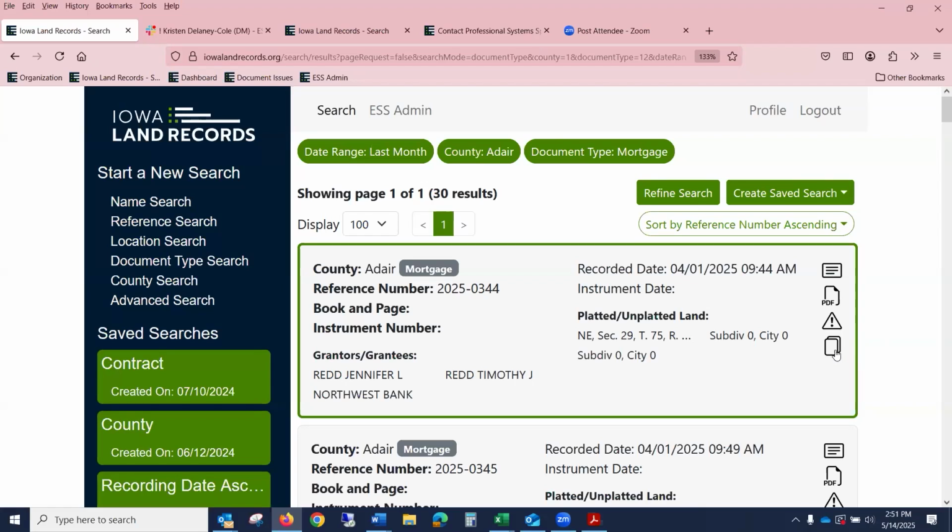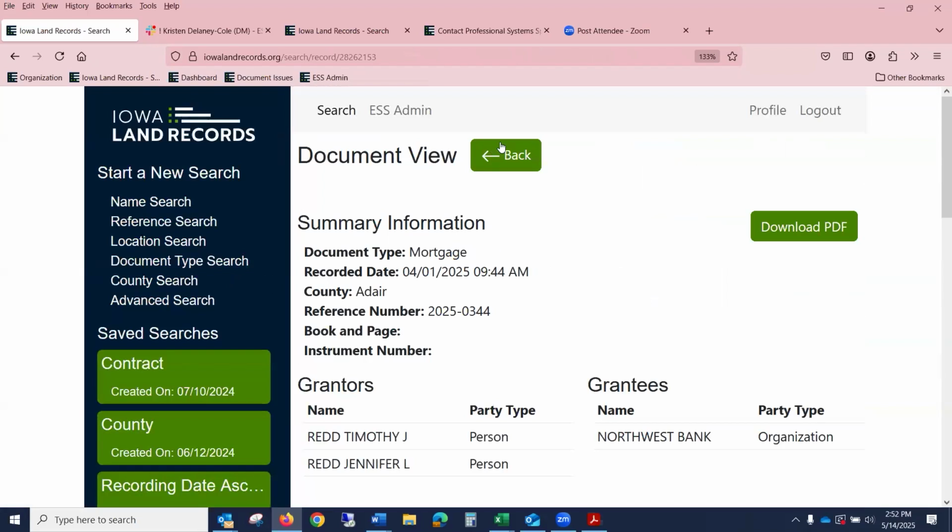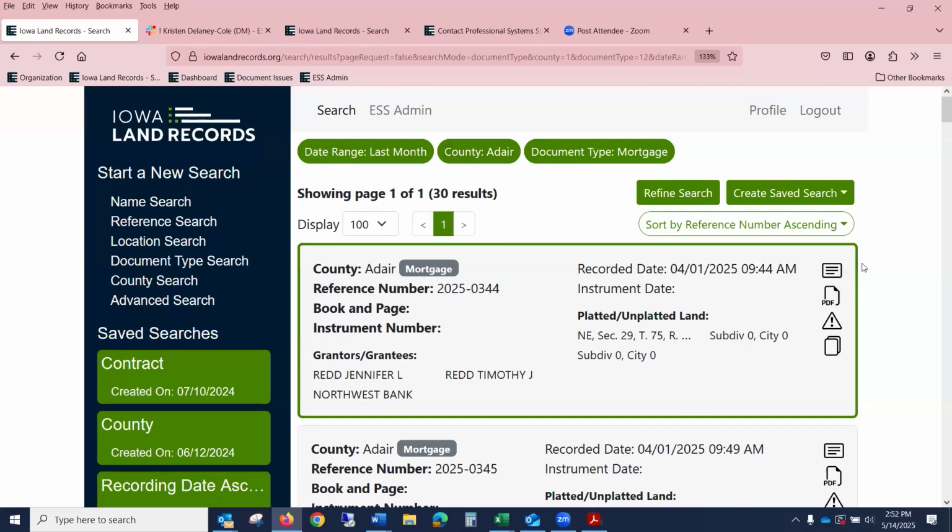And then finally, this is associated documents. So this is a mortgage. We have an associated document here. And if I click on it, it takes me over here and it shows me the associated document is a survey or a plat that this property is located in. So we're pretty happy with the way this turned out here with all of these little icons.